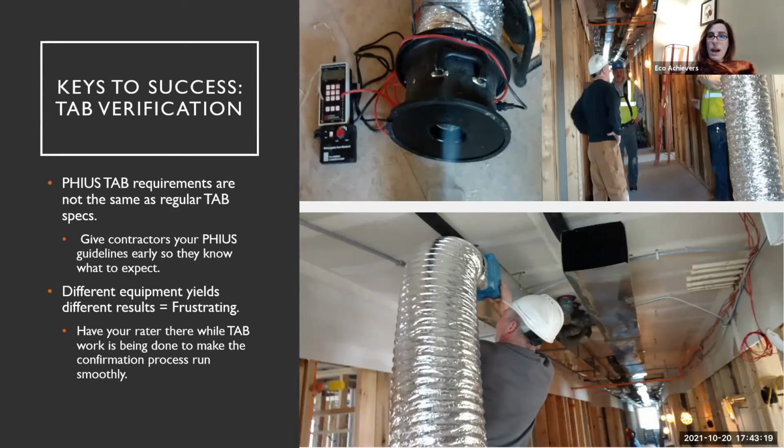residential projects, as the rater, we have to use a certain type of equipment. Our work is mandated. We have to test and verify according to certain standards, and some of these standards require that we use specific equipment. So if the testing and balancing team comes in and they use one set of equipment, and we come over and use our equipment, they're oftentimes going to yield different results, which can be super, super frustrating.